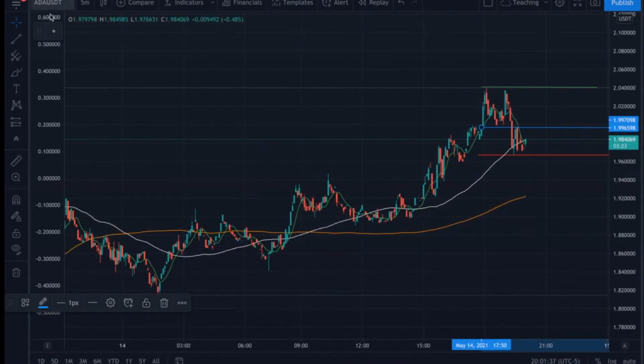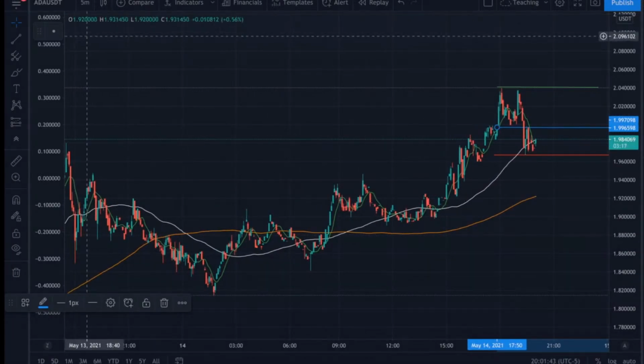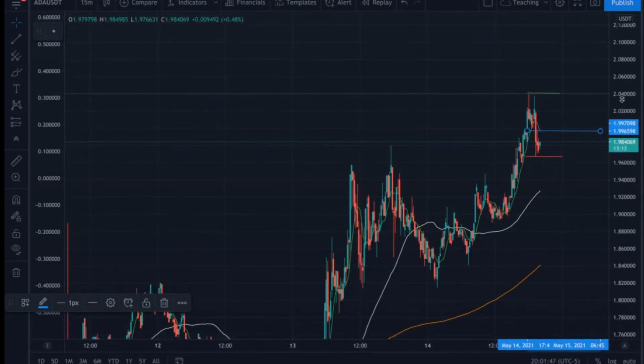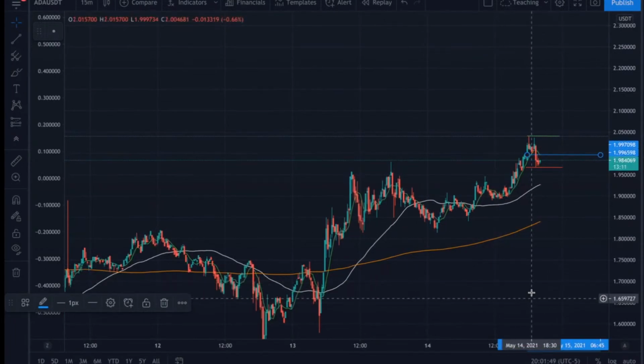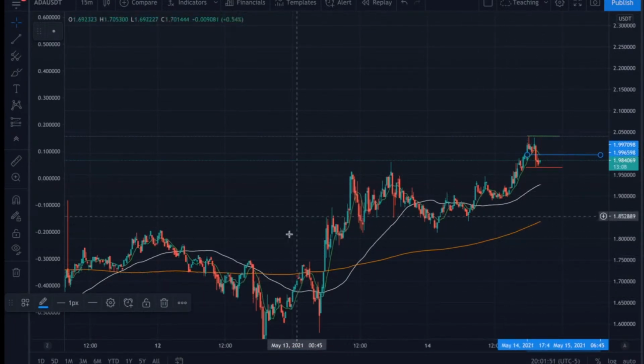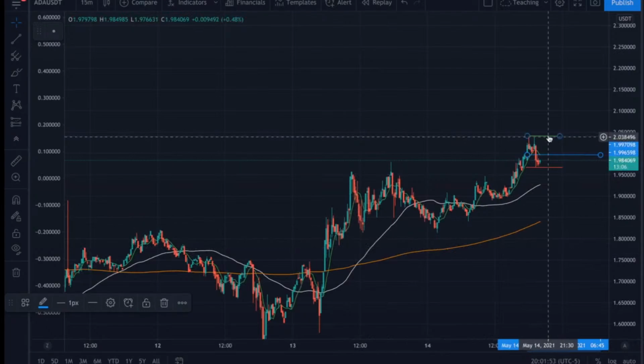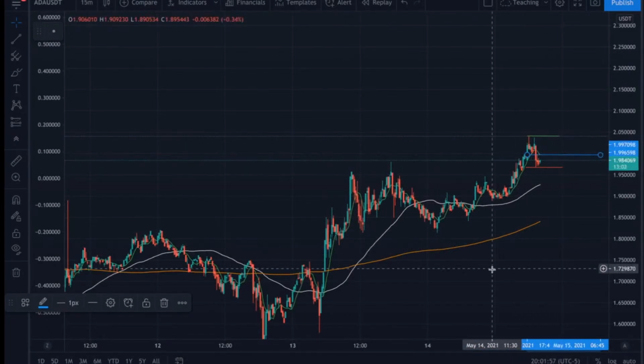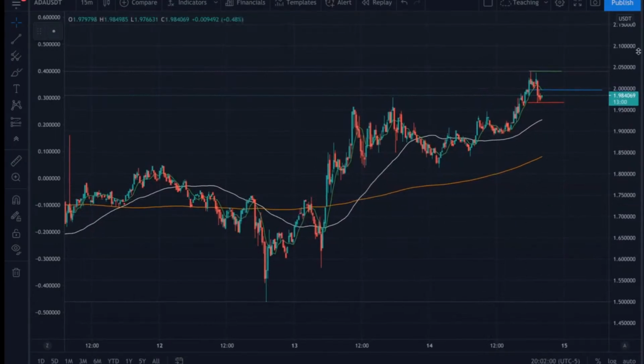So this is on ADA. We're getting a little reverb off of scrolling myself out to a more long-term view, because that's just what I'm going to do here for day trading. You can do the same thing on a bigger scale.